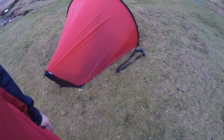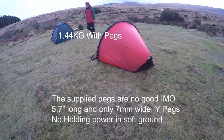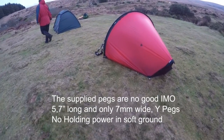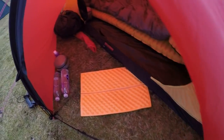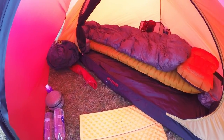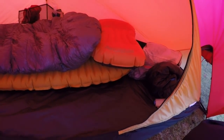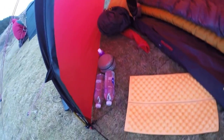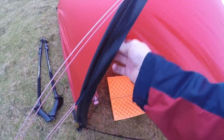So yeah, it's a lot heavier than what I'm used to using, but there is quite a lot of space in there. If I open it up quickly. I've got my Cumulus quilt with me today and the full size X-Lite pad. My pack's down there with the spare poles. It's a nice large vestibule. So yeah, hopefully it'll be alright.